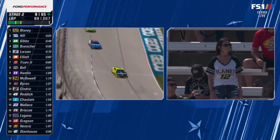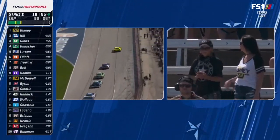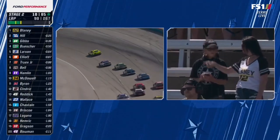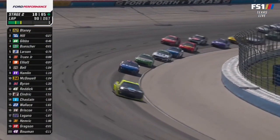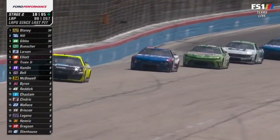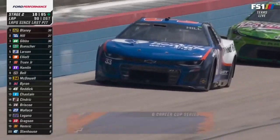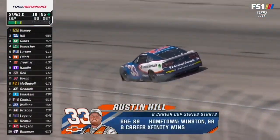Larson's 5, the first car with 4 tires. Remember, Blaney, Hill, Gibbs, Buescher did not stop. How about Austin Hill in second place? He's been tearing up the Xfinity Series, and he's only going to make a handful of Cup starts this year. In a third Richard Childress Racing entry, crew chiefed by Keith Rodden.